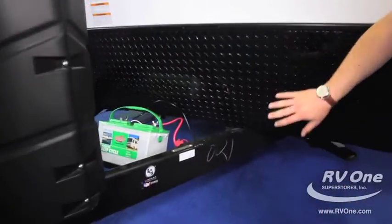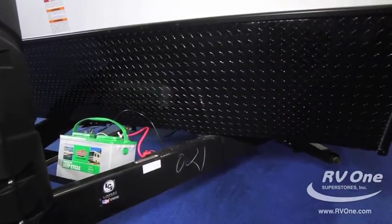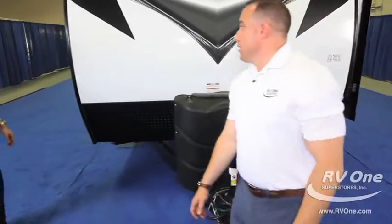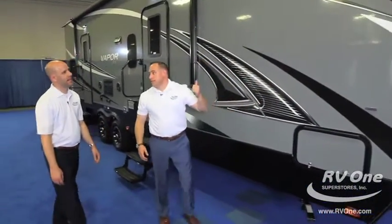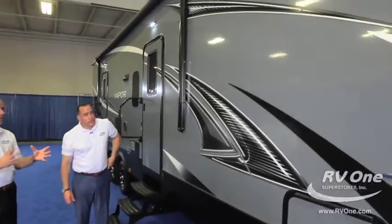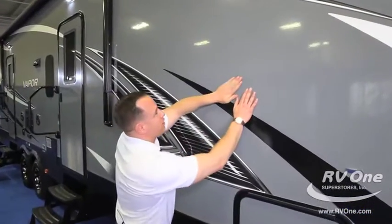Any rocks, road debris, it's going to keep the front of your unit looking clean, sharp, and give you better resale value over time. Let's go over to the entry side of the camper. On this side here, I love the gel coat, Mark. What are your thoughts on the gel coat? This is huge. I think it's absolutely amazing. I think when people look at that, it just looks amazing. Look at the shine on that. Look at that. I mean, this looks like a $500,000 diesel pusher.